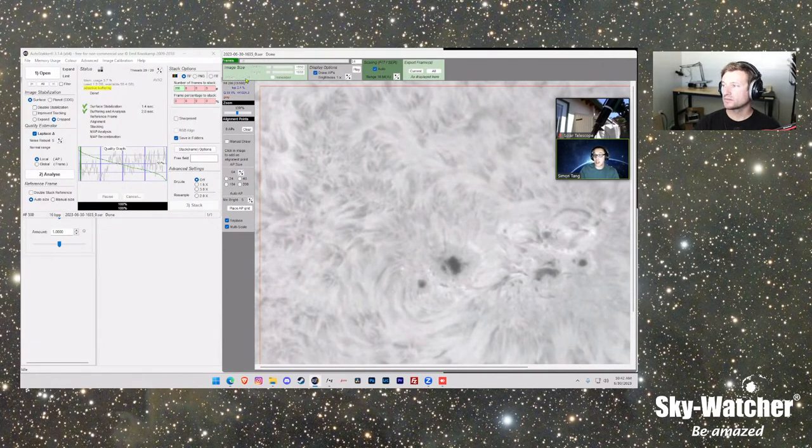Now, AutoStakkert actually rearranges all the frames for you in this particular order. And you can actually go through and reject individual frames. So if you happen to have a bug flying past, and no, they're not aliens, you can actually get rid of it just by eliminating that particular frame. So we're just going to assume that all the frames are fine. I'm actually going to now set how many frames to stack.